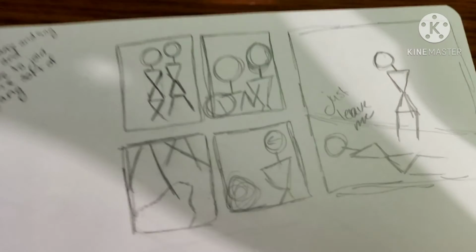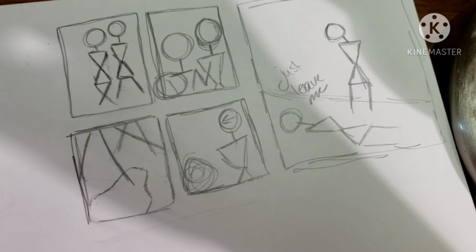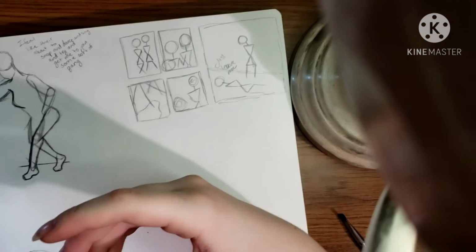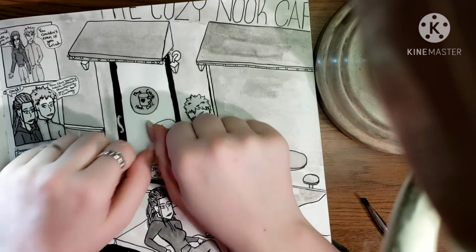And then I made the mistake of being like, I could make a comic. That will be fine. So I made a comic strip. And I absolutely hate it too.